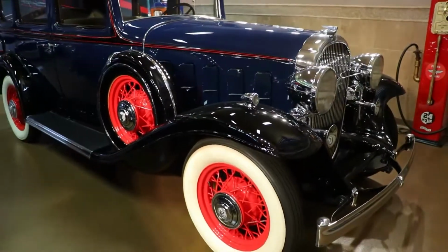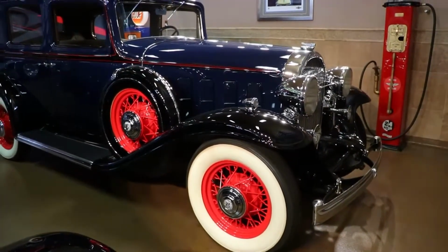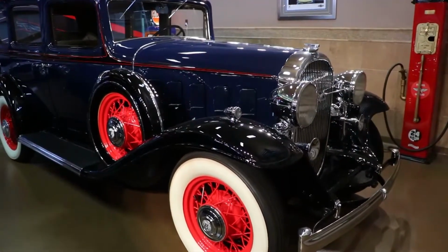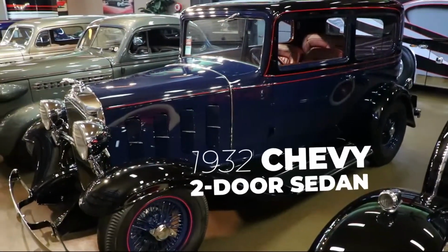So the Buick is kind of a heartfelt, cherished one of our cars that anyone in the family, if you mention going for a ride in the Buick, they're all up for that. So right next to that is a 1932 Chevy two-door sedan.